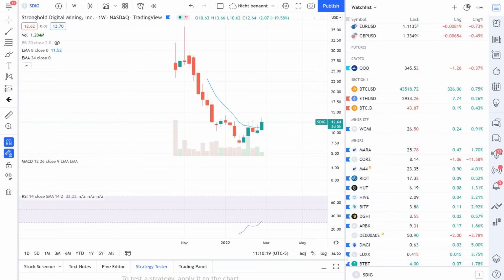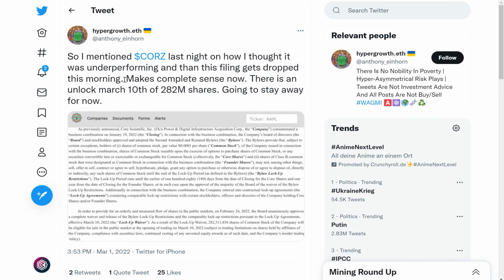Okay, let's talk about Core Scientific. What happened here? So hypergrowth.eth on Twitter: "I mentioned Core last night and how I thought it was underperforming, and then this filing gets dropped this morning. Makes complete sense now. There's an unlock March 10th of 282 million shares. Going to stay away for now."